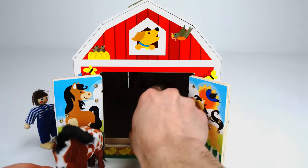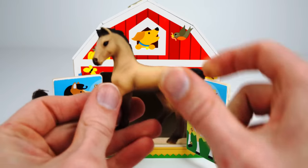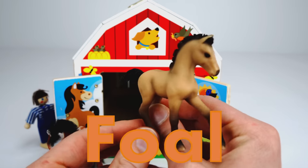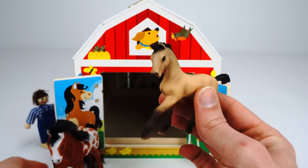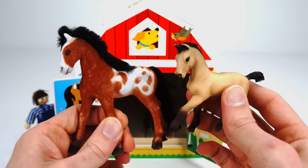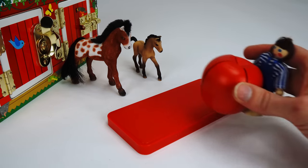Oh, what's this? A baby horse. A baby horse is called a foal. Look at how cute it is. It's the baby horse and the mama horse. Awesome, let's help Farmer John feed them. Here comes Farmer John with their food.